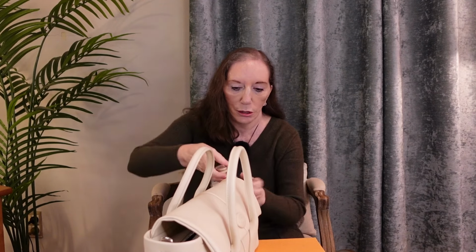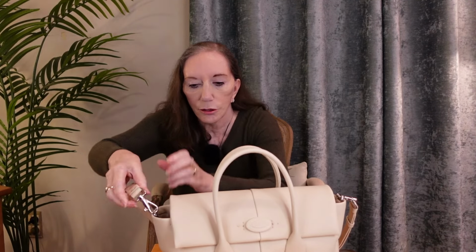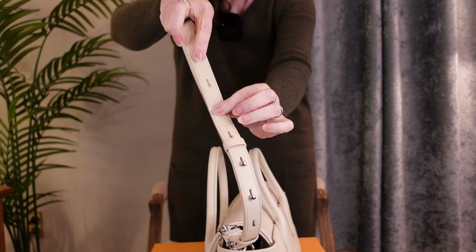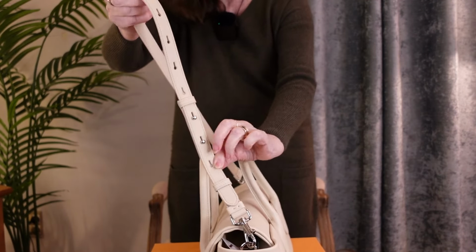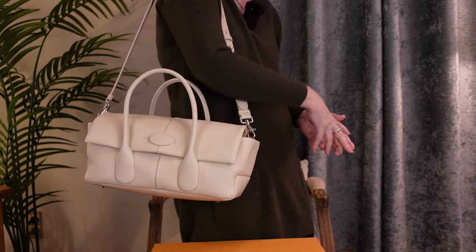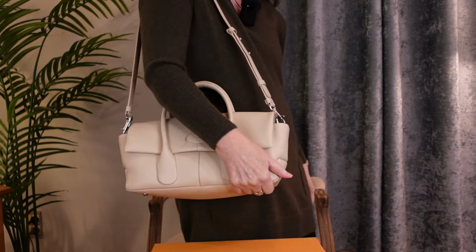So, pop this on. It's very adjustable as well. I mean, I don't do crossbody bags, but I think you'll see there that there are another four holes above there and one below. So there's plenty of room for manoeuvre there. And it sits on the shoulder beautifully. It's really nice. That's the perfect length for me. They must have known.